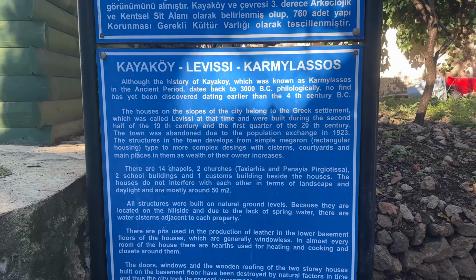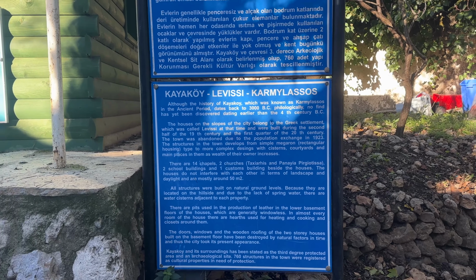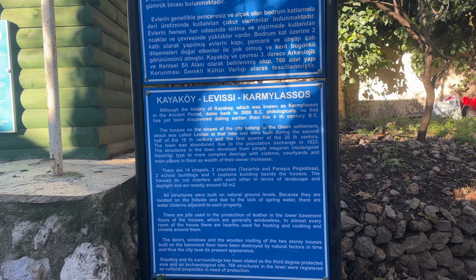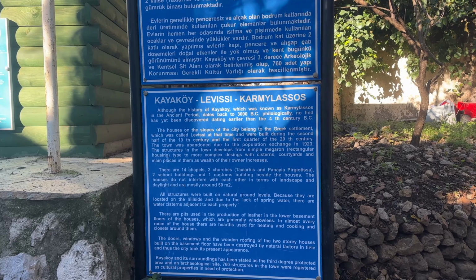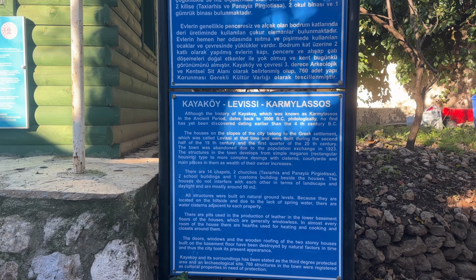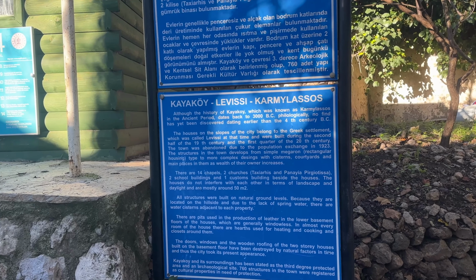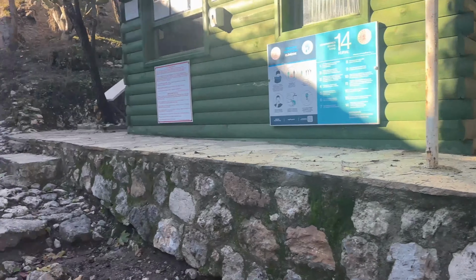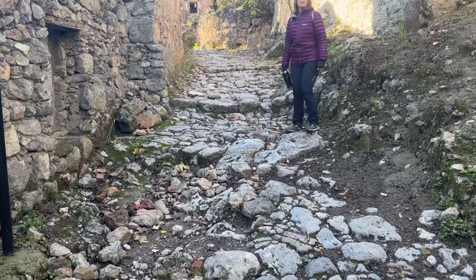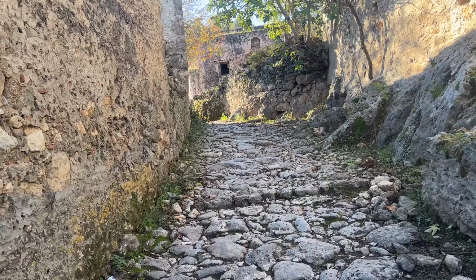Village of Kayakoy, which was abandoned in 1923 due to a population exchange between the Muslims and the Orthodox Christian Greeks. So basically the Muslims in Greece went over to a place near Athens, I believe, could be wrong, and the Greeks were sent here, and they then later abandoned it. By 1957 an earthquake brought the place down, and it was largely abandoned because the Greeks deemed it as too remote. But this was what was happening in 1923 with the population exchange when Turkey became its own republic.